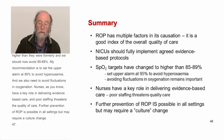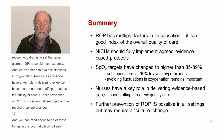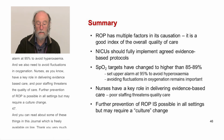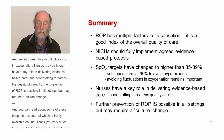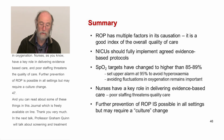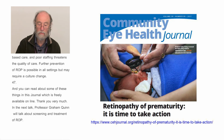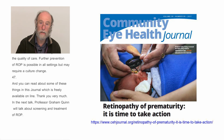Nurses, as you know, have a key role in delivering evidence-based care, and poor staffing threatens the quality of care. Further prevention of ROP is possible in all settings, but may require a culture change. And you can read about some of these things in this journal, which is in fact freely available online.